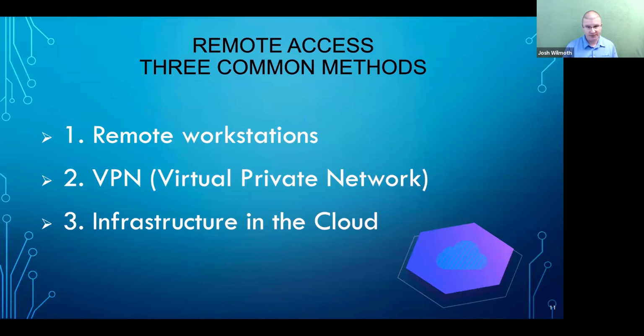So let's start with remote access. There are three common ways we set up remote access for our clients. The first is what we call remote workstations. Basically, this is our way of connecting to a remote computer within your office from your home computer. The second method is using a VPN, or a virtual private network. This is a way of connecting your computer at home directly to your office network. And finally, the third option is to move all of your critical infrastructure to the cloud. So let's dig a little deeper.